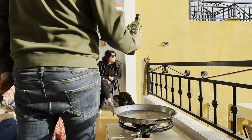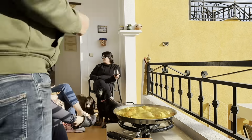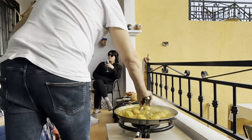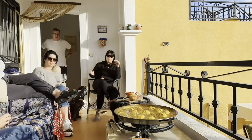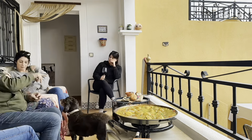Now, my dad is the paella king, so I'm going to leave you to watch him work his magic and create an amazing paella. He's recreated this for us in the UK, but it is just not the same. You can't get the same fresh quality fish and ingredients that you can in Spain. So this is amazing, and it is something we request of him every time we're here.